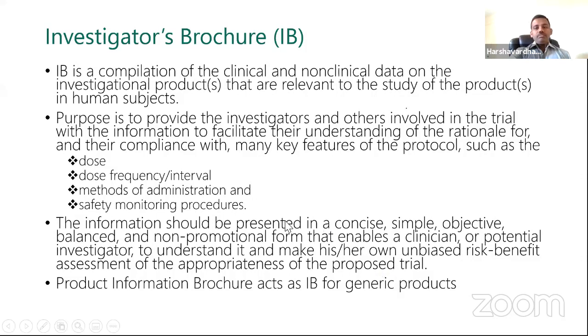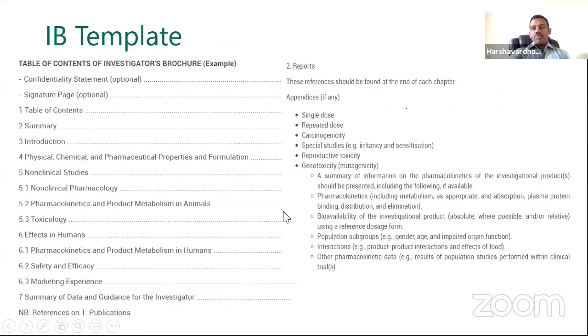And then this is the IB template. You could see different sections of the IB template. It will start with the confidentiality statement and the signature page. Section 1 represents the table of contents, 2 summary, 3 introduction, and physical, chemical, and pharmaceutical properties of the formulation is in section 4, followed by non-clinical studies: non-clinical pharmacology, pharmacokinetics and product metabolism in animals, and toxicology.